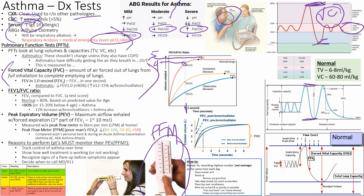An asthmatic patient's going to get it all out, but not in 1 second because their airways are full of fluid, they're full of mucus, they're full of bronchoconstriction, they're full of mucosal hyperplasia. So they're going to have an issue. So their FEV1, their forced expiratory volume, or their forced vital capacity, is going to be less than 80%. So that's the idea with asthmatics.